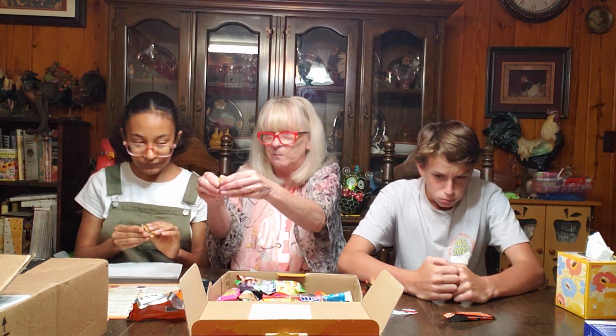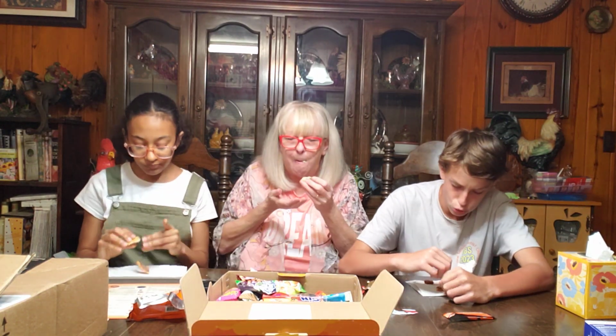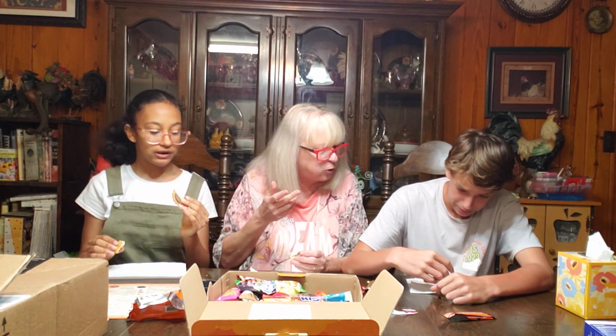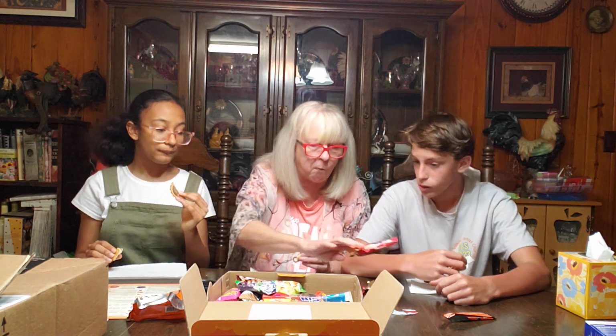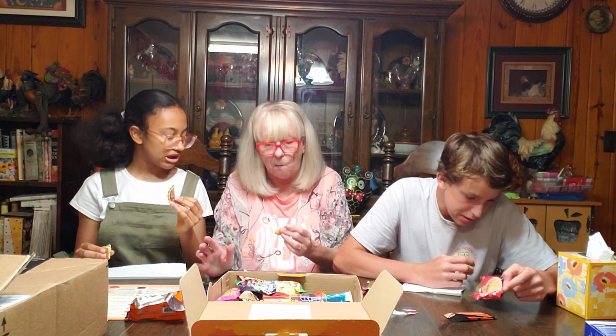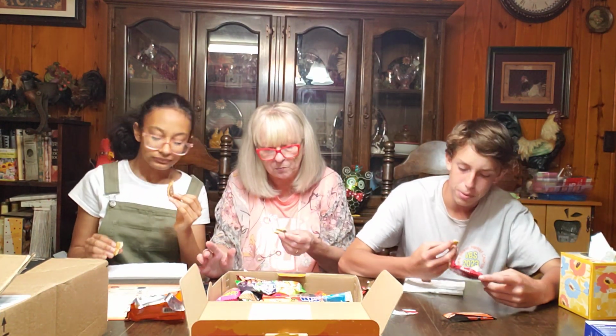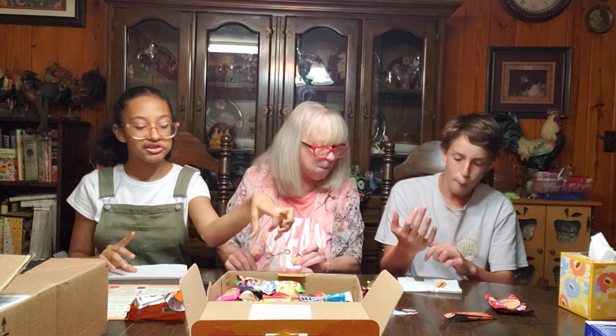Just a little piece. A little sweet. Bananas. So far I've liked everything, but I'm not picking. It's banana bread, I think. Well, not banana bread, but like, I don't know. It's like crackers with chocolate on the inside. Banana chocolate.